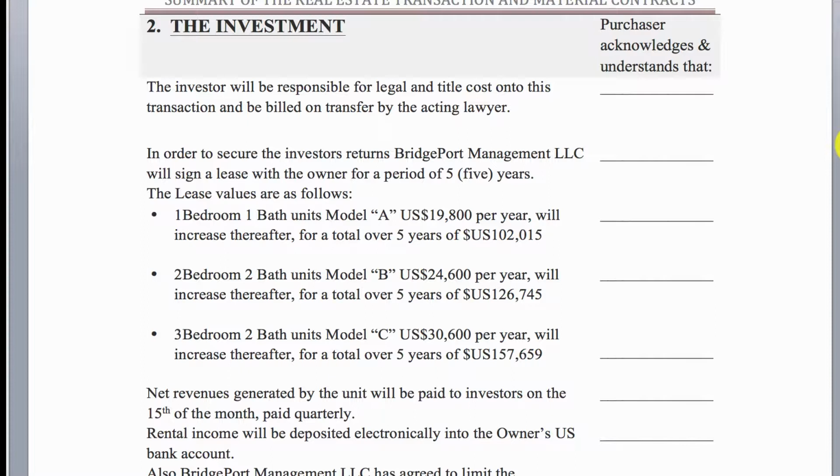So technically, that means that you have no vacancy. We're confident enough that the market will take on all of our units and they will be full, that we're willing to sign the lease with you and say, listen, we'll take care of it. Same thing applies to a 2-bedroom. The amount is $24,006, or over 5 years, $126,745 with the increase that we've calculated. 3-bedroom, $30,006, and basically $157,659 over that period of 5 years.